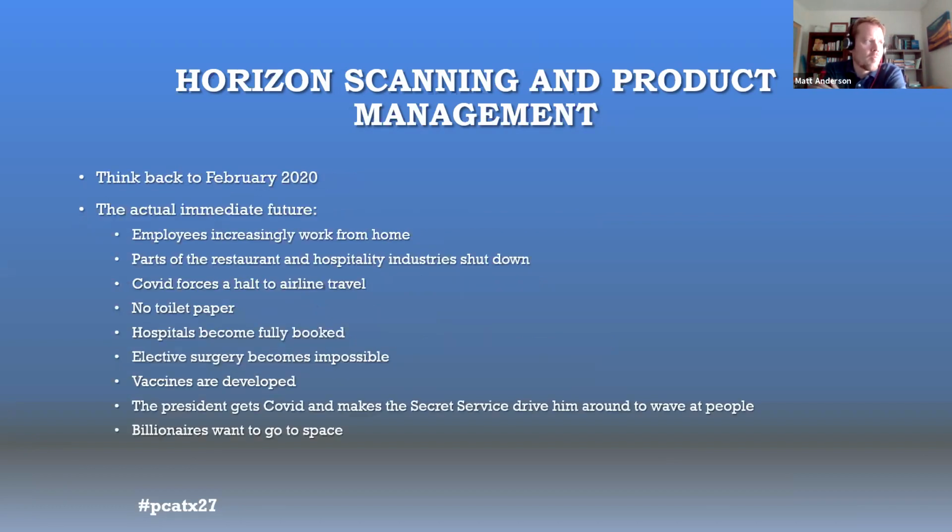Employees increasingly work from home. Parts of the restaurant and hospitality industries shut down. COVID forces a halt to airline travel. No toilet paper for some reason. Hospitals become fully booked. Because of that, elective surgeries become impossible. Vaccines are starting to be developed.